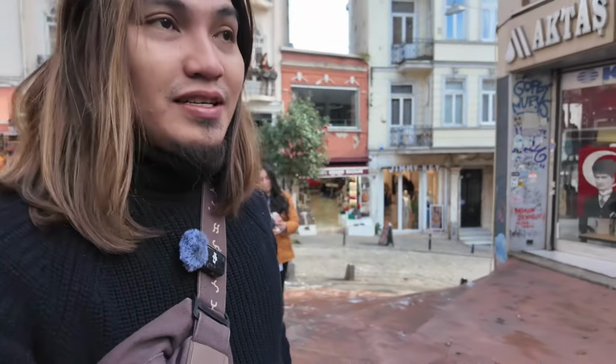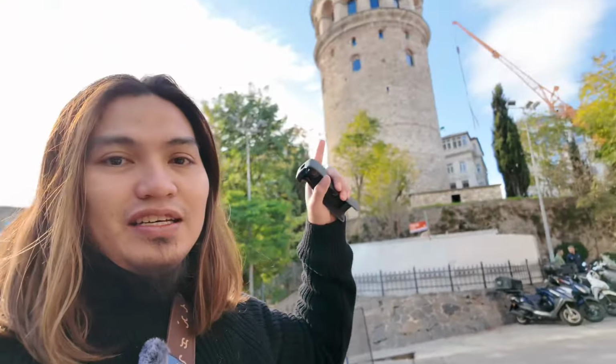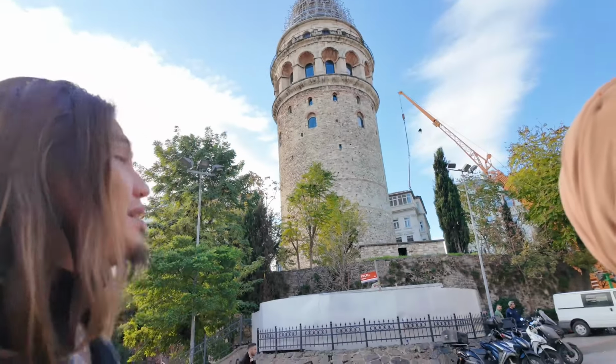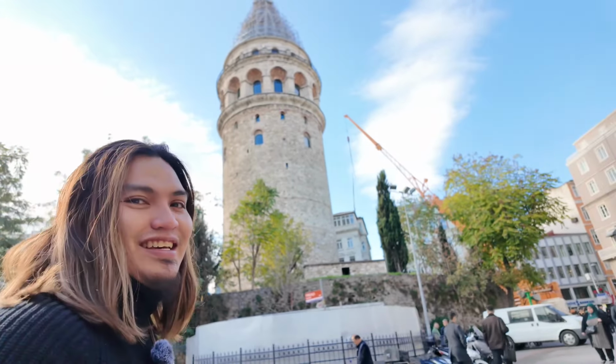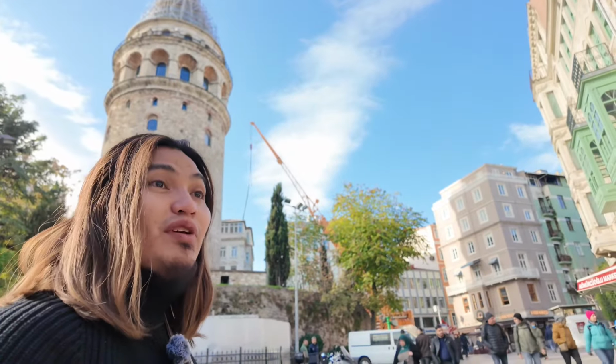So at the end of the Istiklal Street, mahanap mo yung Galata Tower. Yan o. The last time I've been to Turkey, I went to the top of the Galata Tower. Yan o. Yung pinakatuktok niya, I've been to that. And makikita mo yung buong Marmara Sea. Yeah. You can see the Marmara Sea from the top. At ang buong Istanbul makikita mo.